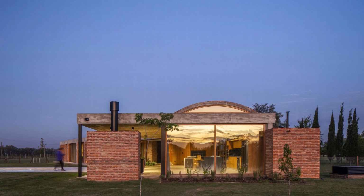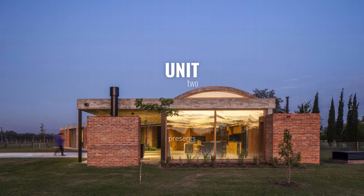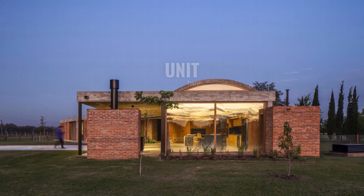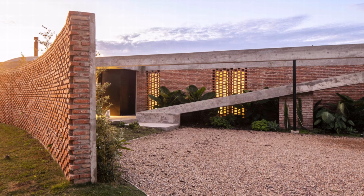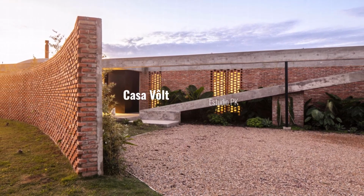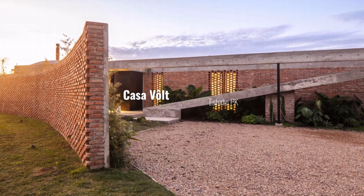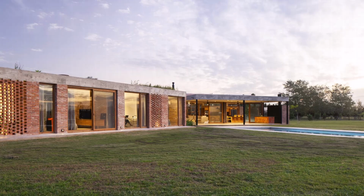Located in the Chacras de la Cruz area of Capilla del Señor, Argentina, Casa Vôlt was designed as a retreat from the noise and pace of city life, a weekend home that embraces the serenity of its natural surroundings. With a total built area of 230 square meters, the house offers a design approach that is not only functional but also poetic.